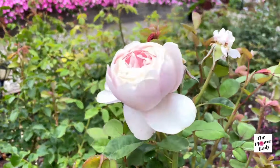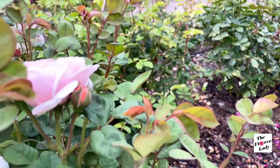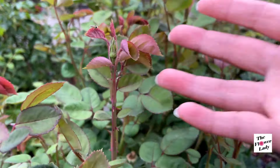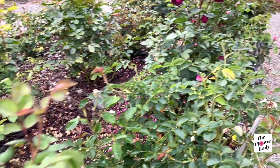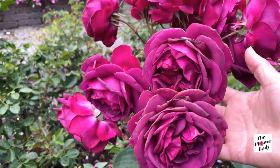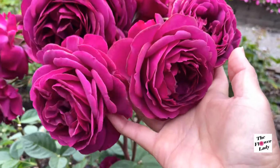This is Queen of Sweden. There's a couple of blooms here. Now as I am showing you these roses, I want you to notice the new growth on them, the buds, because they are getting ready for another round of blooms. The other rose that is still blooming is Celestial Night. Look at this gorgeous color. Isn't this beautiful? I love Celestial Night.